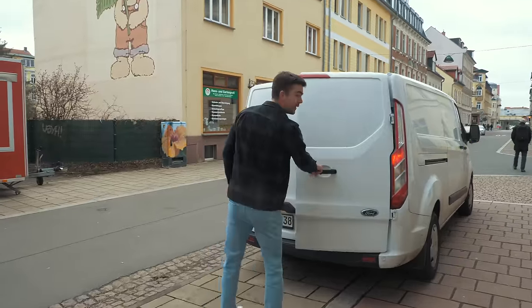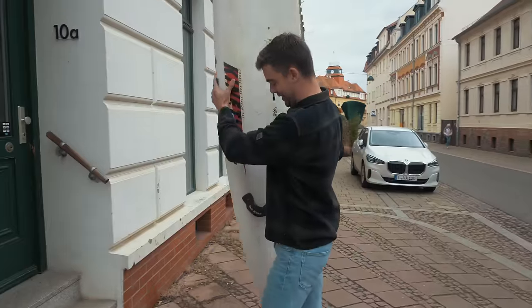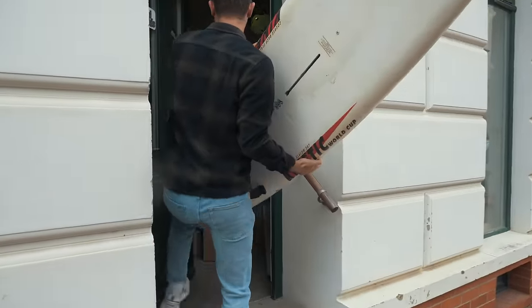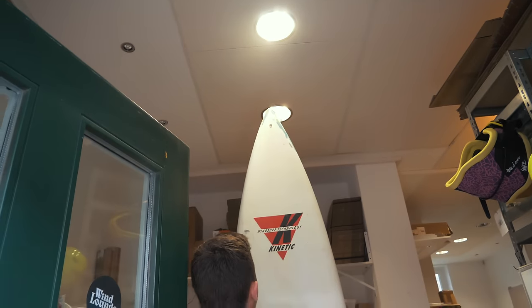And now the first thing that we will be doing is measuring the weight. This is going to be complicated. Oof. Handling the board is definitely harder than handling a modern board. It's almost the height of our office.